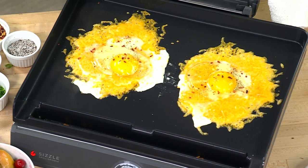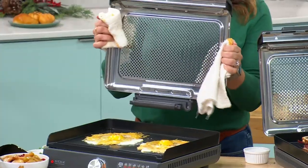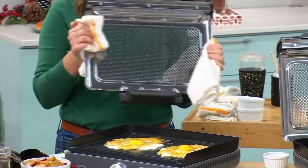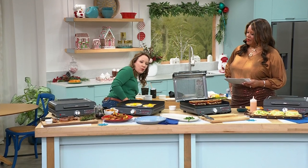This removes right off the back. So it's the back part here that comes right off. Look at how this just comes right off. So I'm gonna remove that so I can keep an eye on the eggs. I'm just gonna put it back here. And we're gonna go to the Reubens while this is cooking.